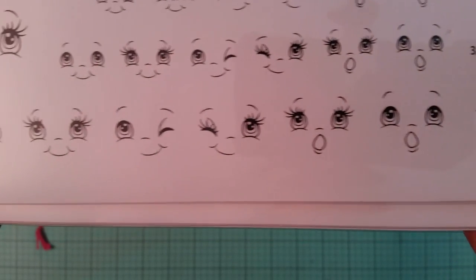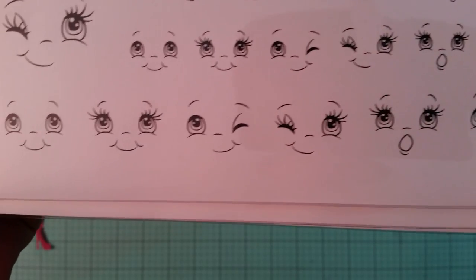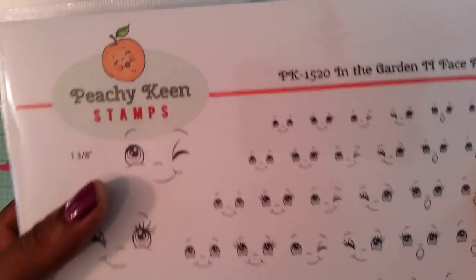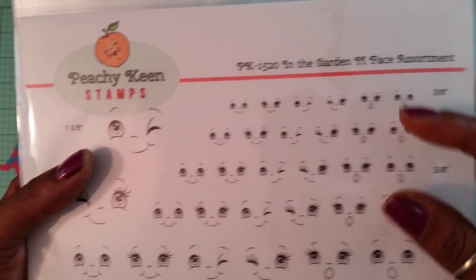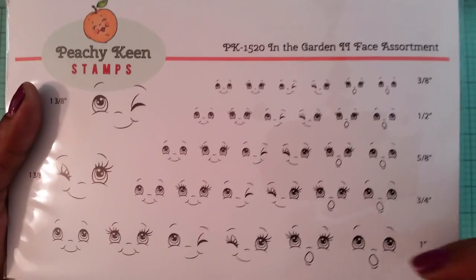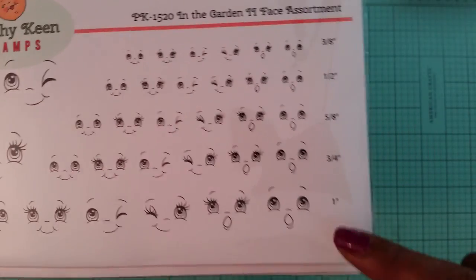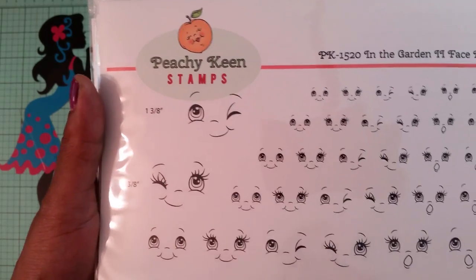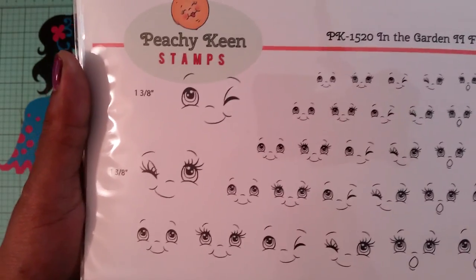Look at how adorable these things are. I just love the faces. And I always get the variety pack, the assortment, because there's times that I do small shapes and sometimes I do really big shapes. So then you have a variety of sizes. You got 1 inch. These over here are 1 3/8 an inch. So these will fit like if you're doing a 5 or 7 inch card. They're really decent size, guys, now, okay?